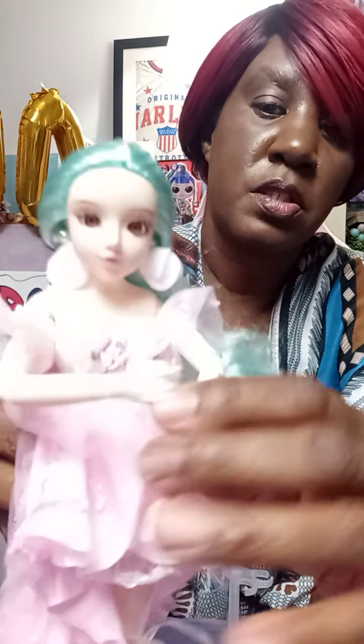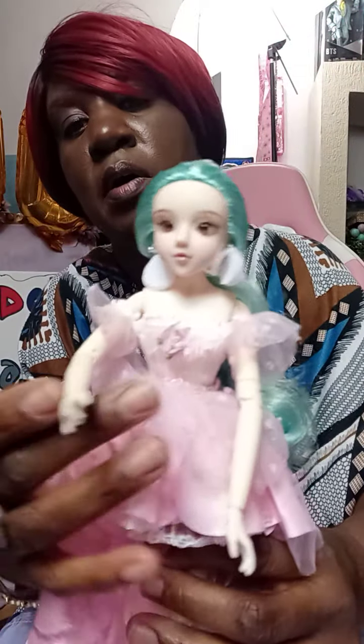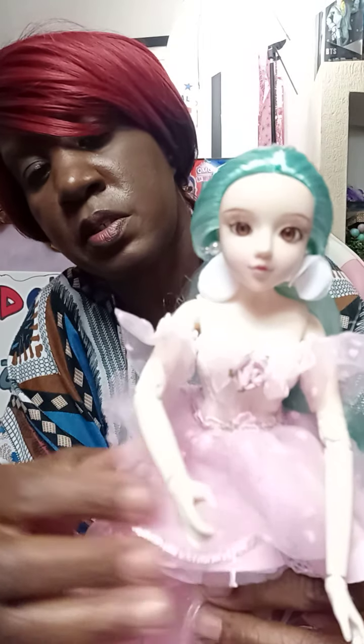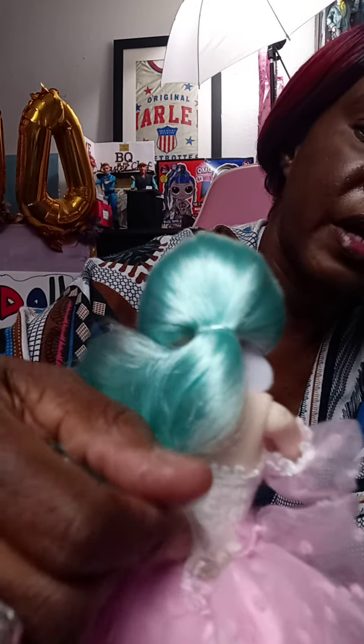Girl, your dress is falling. Girl, your dress is falling. Can't show the goods. Okay. She's very articulate. Head moves. Look at her face. Look at the lips. Earrings. Beautiful earrings. The dress, y'all. The tinsel on the dress, the ruffles on the back of it. Beautiful details on this doll's dress. It's velcroed in the back, and it has little flowers back there.